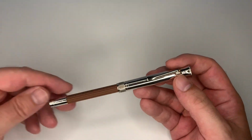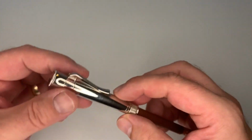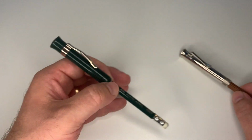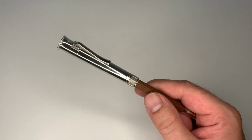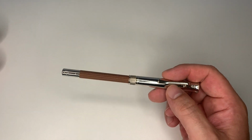For me personally, this is a luxury object. I do find it's extremely stylish. I do love the design a lot. I do love the design a lot better than the design of that one. I like that one as well, but I like this one a lot better, just because it looks a lot better, in my opinion. It will quite likely last me a lifetime, which I find fantastic.